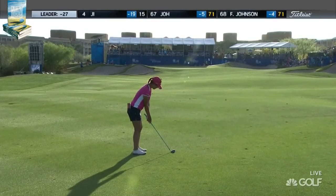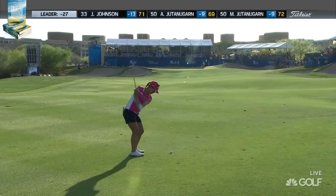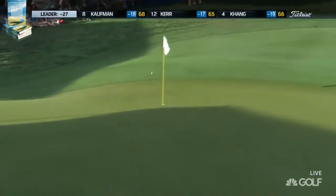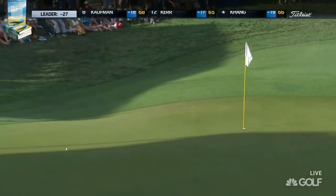On this hole, in a sense, almost deflated, thinking she has no chance. This was an 8-iron, slight breeze into her from 133. And it depends on your perspective.